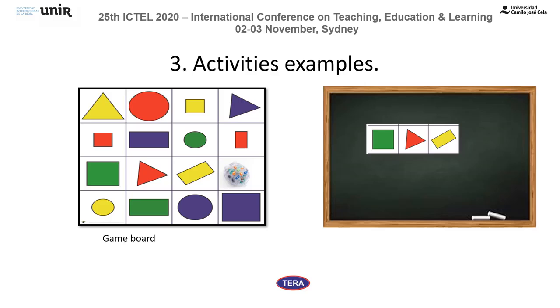For example, an activity we could do is this. Imagine you have a game board like this on your floor. Each group of children has a game board with these images, for example, triangle, square, circle, rectangle of different sizes and different colors. On the blackboard or on paper, as you like, you put the different figures, and the students have to program the robot with the exact directions. Your students have to command the sequence.